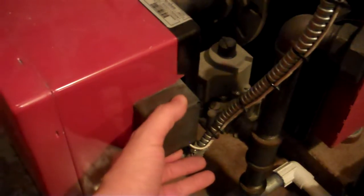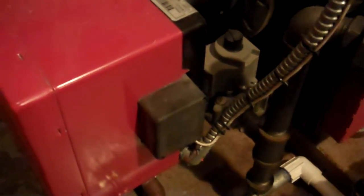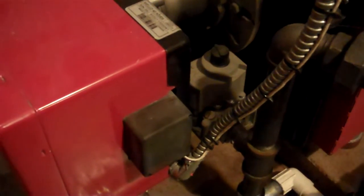This little black box I'm pointing to right here controls an air damper. When the unit's not operational, the damper shuts the air off, essentially boosting the efficiency, because you're not getting cold air infiltrating the boiler and going up the chimney. The unit comes with the gas valve, obviously. I did my own plumbing right here. I just ran a 3/4-inch black pipe.